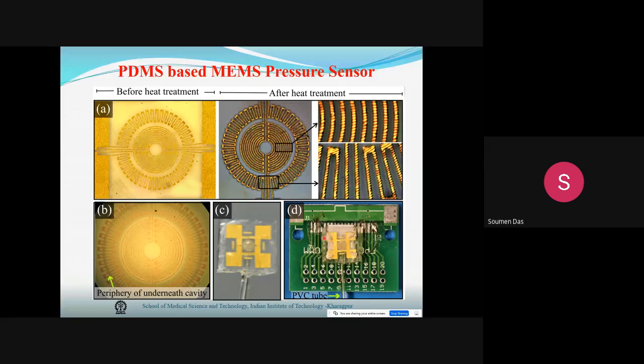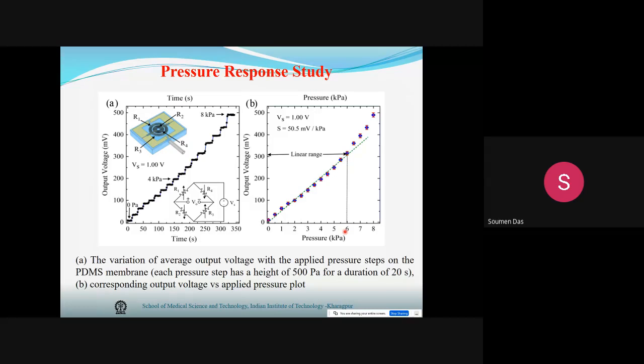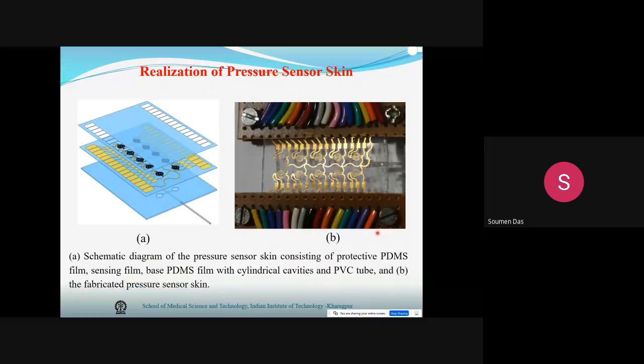Finally, you have to do the bonding and packaging, all these things. And finally, we have measured the response of the individual pressure sensors through the Wheatstone bridge output. We have measured it for different times and different pressures, and then we made an array of pressure sensors, just to mimic the sensors of aquatic animals, like a fish.